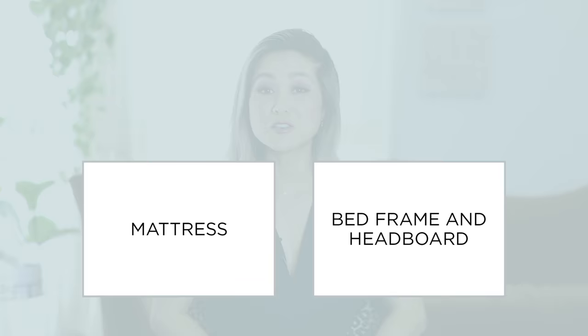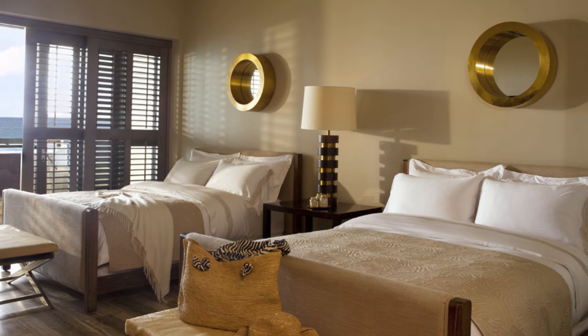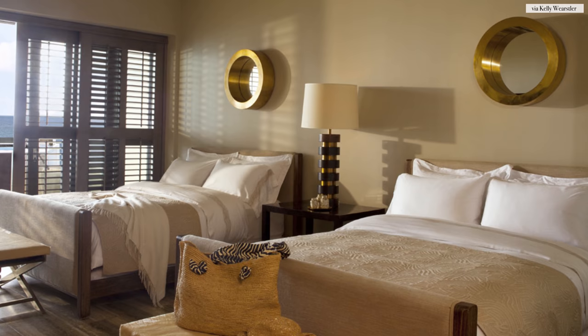If you answered mattress, you are absolutely correct, because why? You sleep on it. You really spend a third of your life on this bed. So spend a little bit more money on a quality mattress. Consider how you sleep and the type of mattress that will support you.